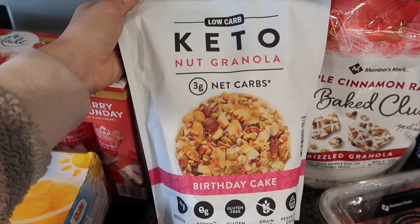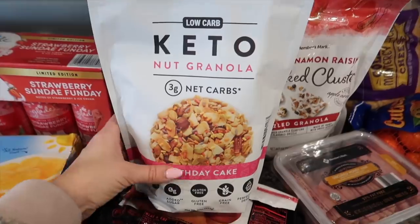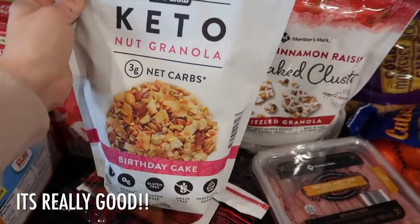You guys, I love birthday cake everything. So I'm excited to try this out. I'll definitely let y'all know what I think about it.